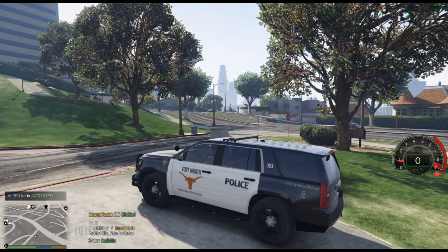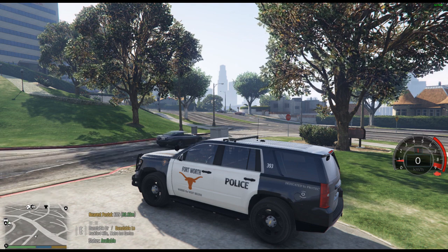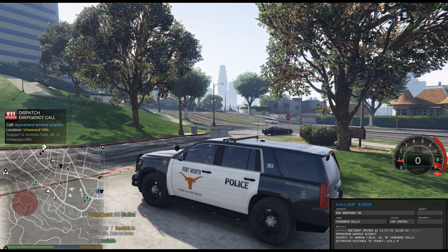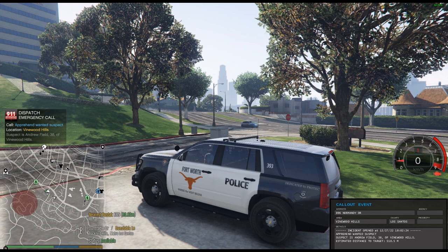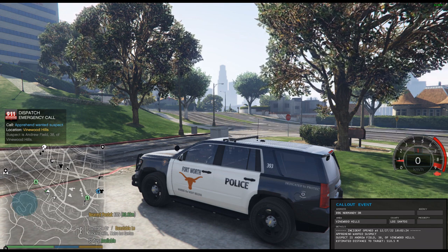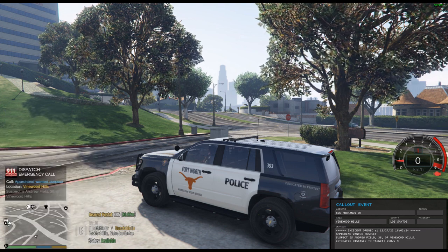Yeah, when I was down there, there were a lot of Crown Vics. I didn't really see Chargers. I did see Tahoes, and I did see Crown Vics. And there was another vehicle that I saw, I can't remember what it was, when I was down there.